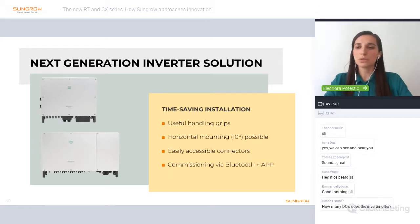So when you have to install the inverter on site and bring it to a location a bit far away from where you had the inverters, it's easily transportable. The DC and AC connectors of the inverters are all easily accessible on the underside of the inverter, so usually it's not required to open any enclosure to access and connect to these connectors or ports. Just for the 110 CX, the AC terminal is closed, so you just have to unscrew two screws to connect it. But in general, all the connections are very easy.